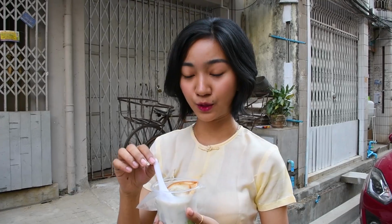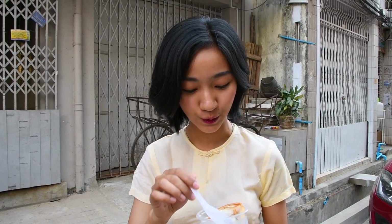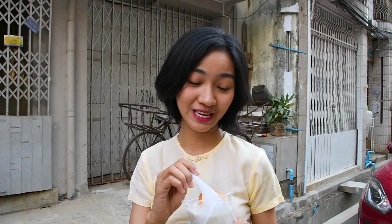Okay, this is a kind of Myanmar traditional dessert, and it includes a lot of ingredients. As you can see, bread and coconut milk and different kinds of jelly here, and also sticky rice. So I'm gonna take some, and then yeah, it's sweet and cold because it includes ice in it. So it's a really nice dessert in Myanmar, especially in summertime because it's cool.